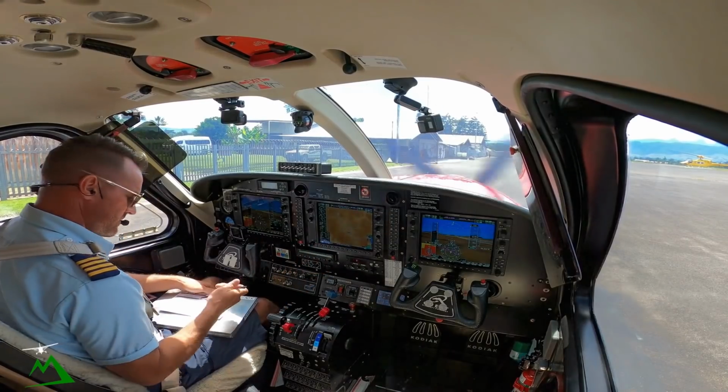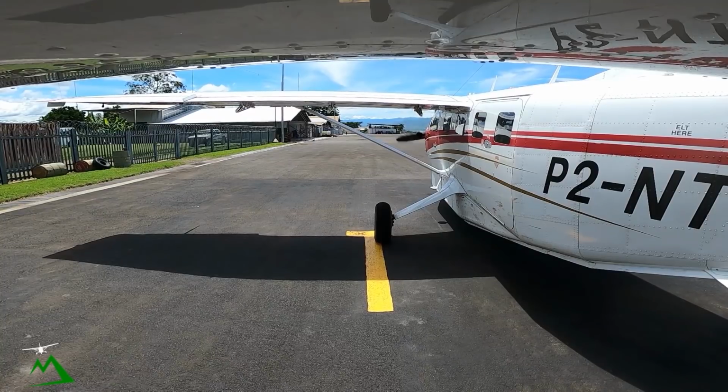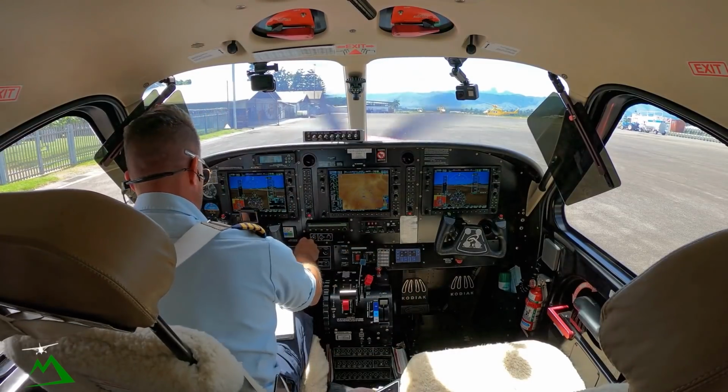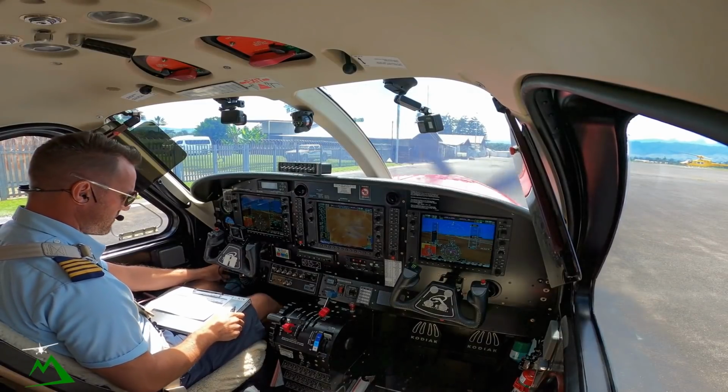Alright, get my fuel. Landed with 350. Perfect. And our hubs. Alright, shutdown, we already have everything off, but turn landing light off, and our taxi light off, I should say, and all of our generator and alternators.